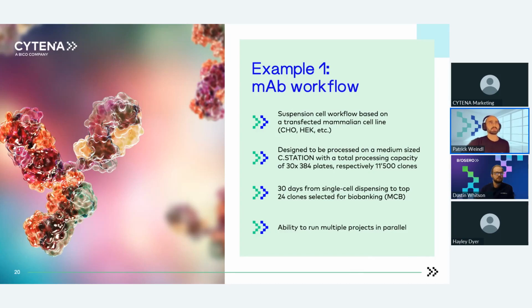First one being monoclonal antibody production workflows. This is a suspension cell workflow based on a transfected mammalian cell line. Classically, this would be CHO cells, can also be HEK cells. Basically, anything that is producing monoclonal antibodies can be handled in a safety level 1 environment and a suspension cell line. The C.STATION for that case is designed to be medium-sized with a total processing capacity of 384 well plates, respectively around 11,000 clones. Usually individual projects take around 30 days from single cell dispensing to top 24 clones selected for biobanking. There is the ability to run multiple projects in parallel.